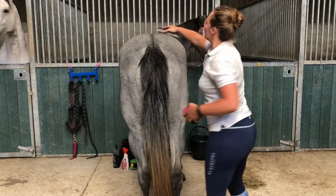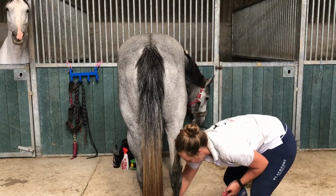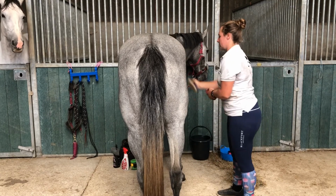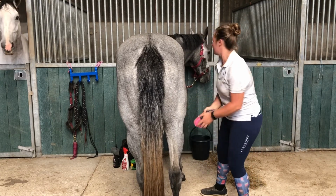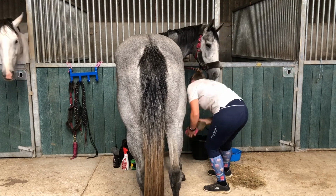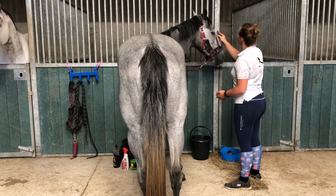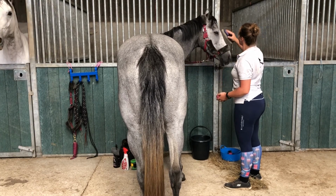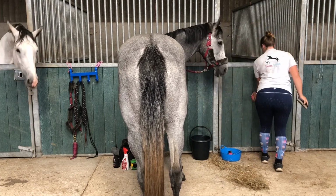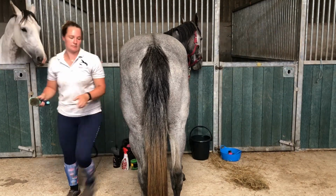So you can see Bluebell, she does enjoy being groomed. She's a very, very good girl. And yeah, she's just having a nice rub down. This is really good for bonding with her and building trust and getting her to enjoy spending time with her human friends as well as her horse friends, because there's not a lot a 3-year-old can do, but she can definitely be groomed.